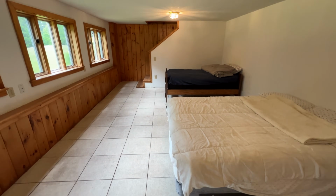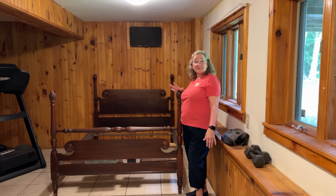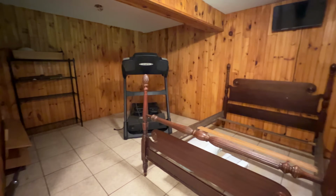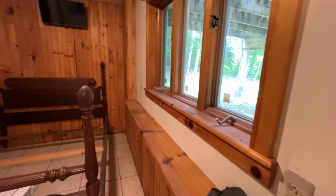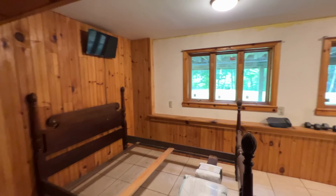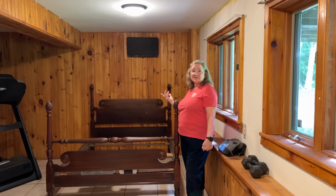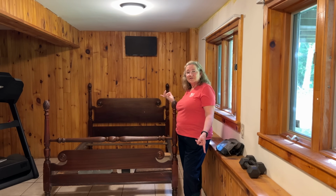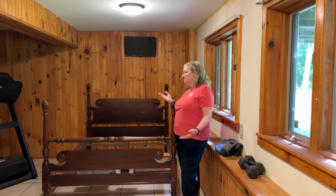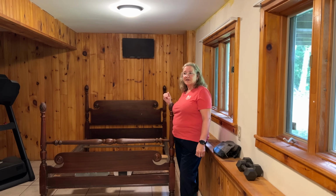One of the previous owners actually had this set up as a media room. This end of the basement has traditionally been used as a workout area. You could put more workout equipment in here if you'd like, and you could also use it to put in a ping pong table. I know that there's one here somewhere. I think it's in the utility room. Or you could put in a pool table, or you could just use it for whatever you like.